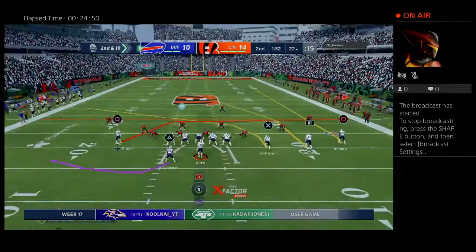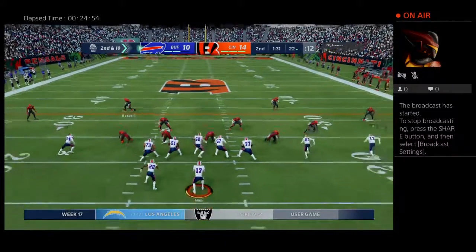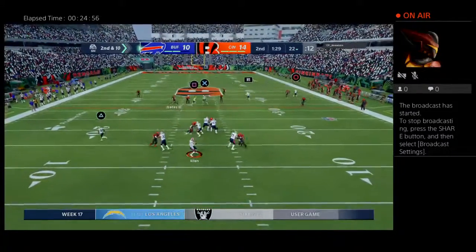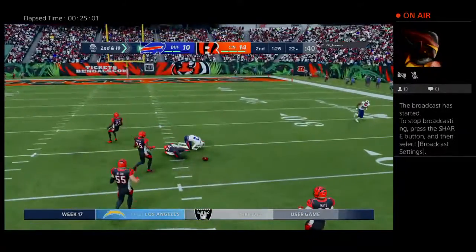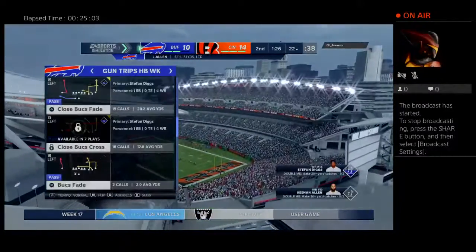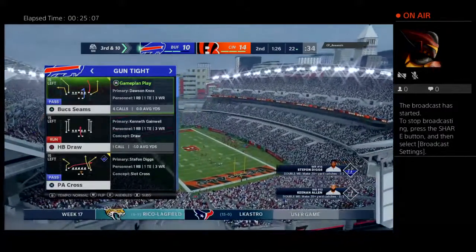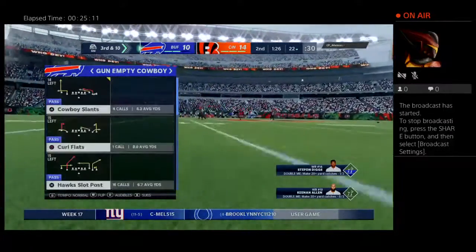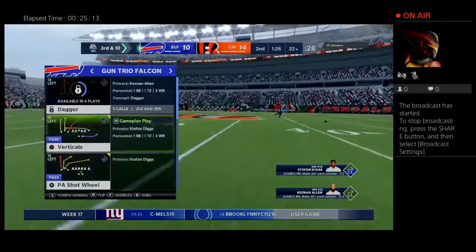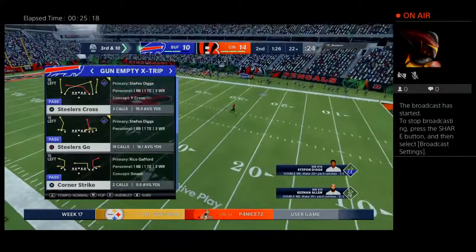So after the incompletion, 2nd and 10 from the 22. Throwing again. Allen going deep here for Allen. And that's going to be incomplete. Good effort there trying to take a shot, but it's 3rd down. This secondary has been roasted in this first half, but they get a measure of revenge there. Nice play on the deep ball. Yeah, they're going to need a few more plays like that in order to get their confidence fully back, but that's one step in the proper direction.